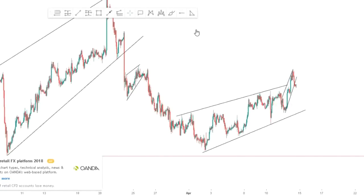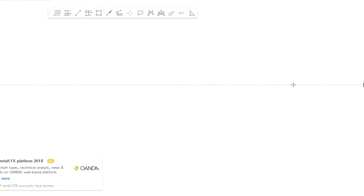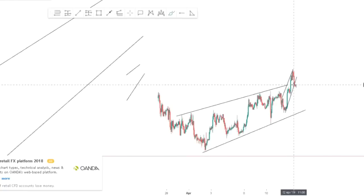Okay. The reduced risk entry would simply be you waiting for the market to impulse away from the breakout area, seeing and confirming that it has broken out, and then correcting in a manner whereby it's showing you that it's ready to continue going down, then you take a trade. That's a reduced risk entry. It's when there's no longer a lot of risk on the table. Can you see that?